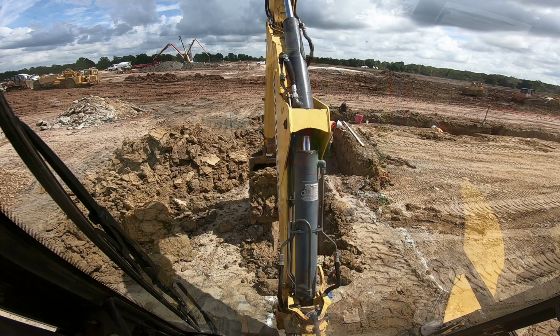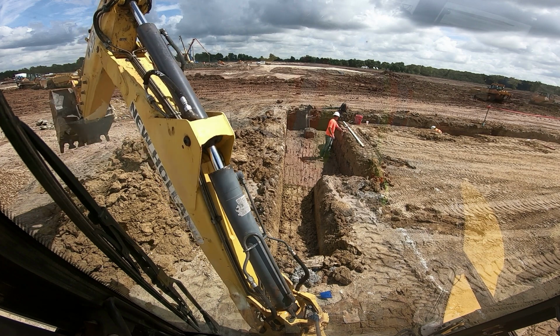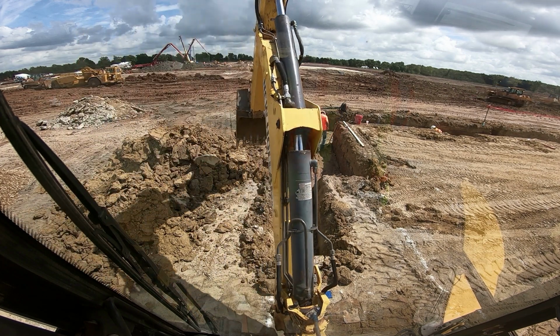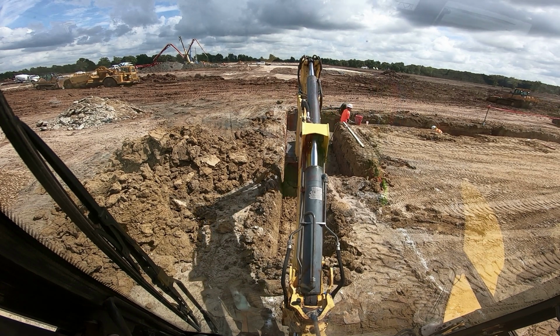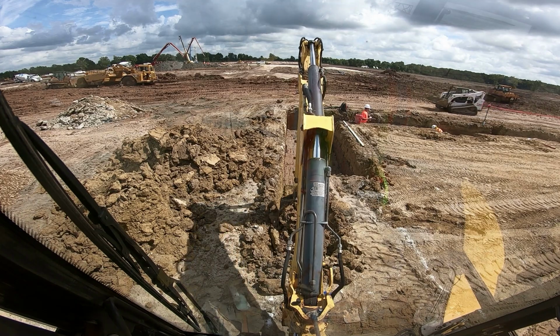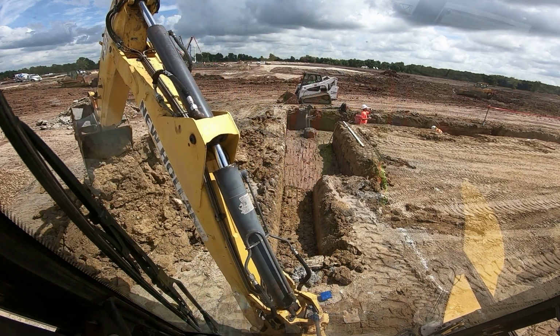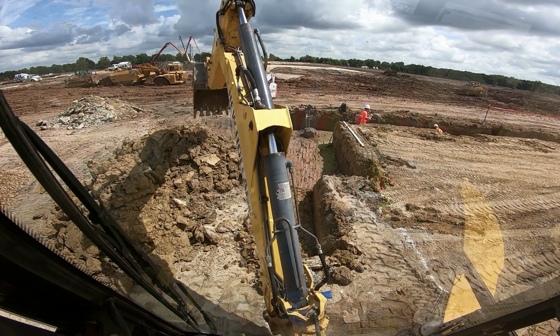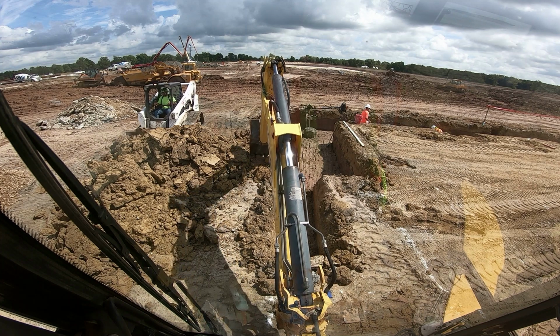That looks like a nightmare job for this dirt contractor. I don't know why they don't have haul trucks or something different. I guess that's what they got, so that's what they're using. They've only got one excavator out here, I believe. But they got a bunch of dozers and scrapers, so.